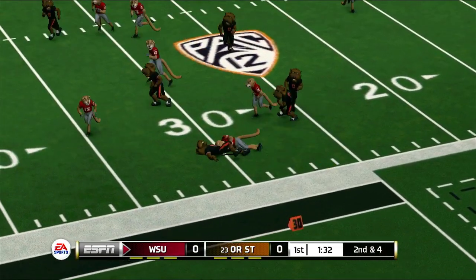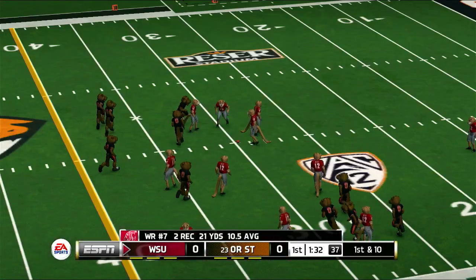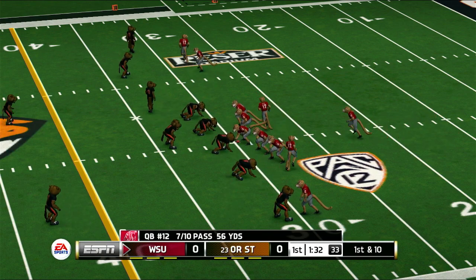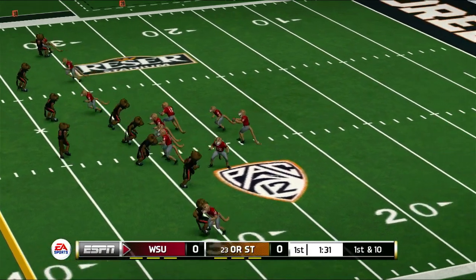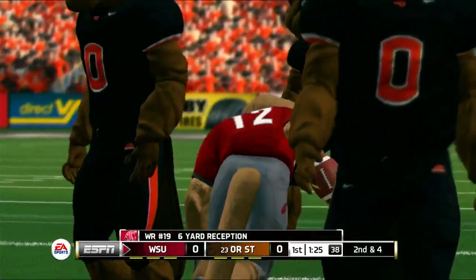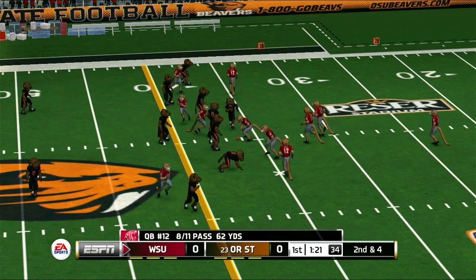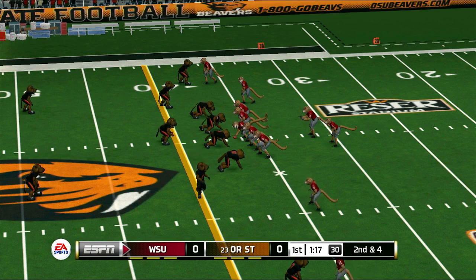Quick out to his receiver. He's tackled right around the 30. That's a gain of 8 on the play. First down. Pass complete and taken down immediately. Nice play, nice play. Number 28 with the tackle at the 36-yard line. That'll make it second and four.